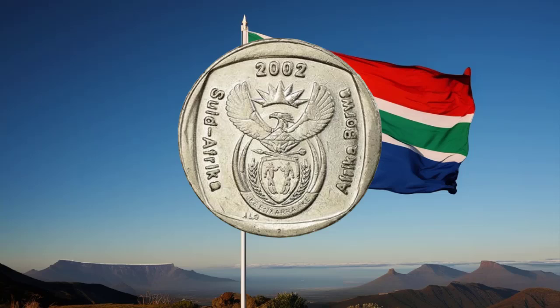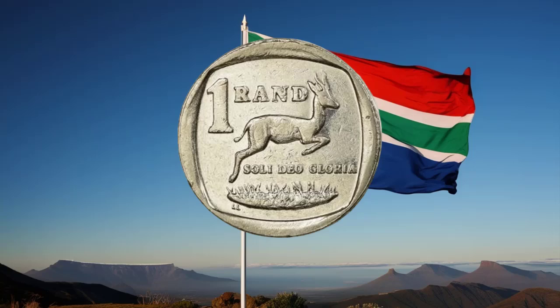Imagine holding a coin in your hand that once passed through shops, taxis, restaurants, or markets without anyone paying attention to it. For years, it may have traveled from one pocket to another, completely unnoticed. Then suddenly, collectors begin identifying rare features and the entire story changes. That is the magic of rare coins. Their value is not only based on metal. It comes from scarcity, condition, history, and the excitement surrounding them.